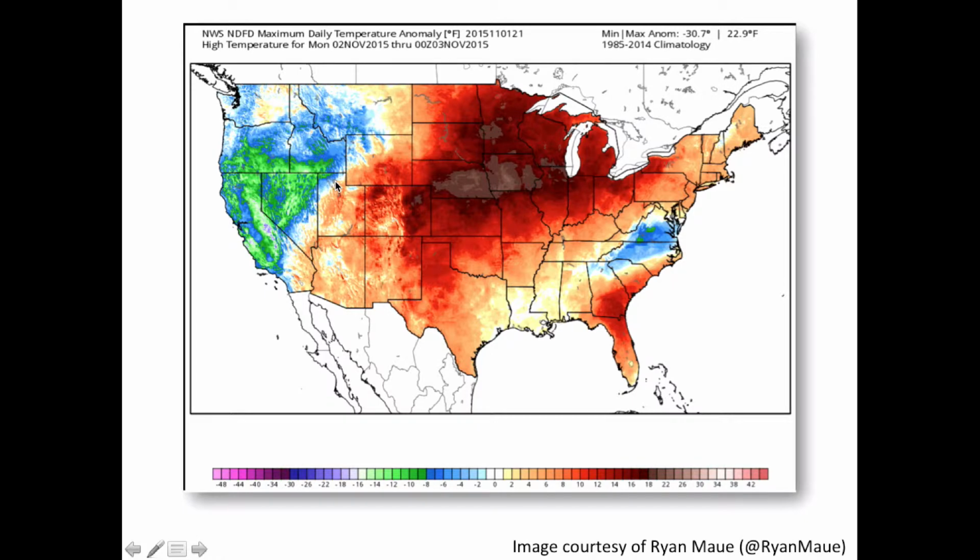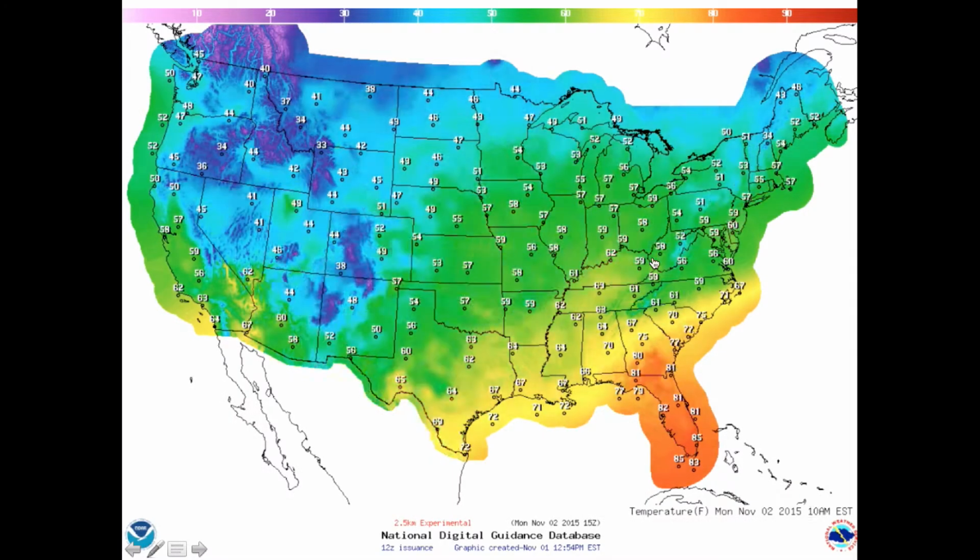This map shows how warm Monday will be compared to average across the United States. Notice how only the west coast, where the trough is located, and North Carolina and Virginia, where it will be raining, are forecast to be cool. Looking longer term, the next cool down for the central United States arrives on Friday.